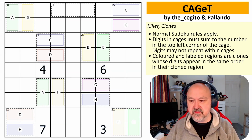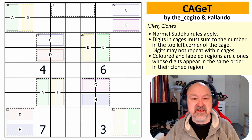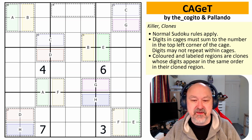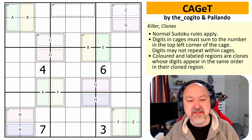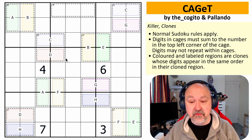Let's have a look at this puzzle. CAGeT, by the CAGeT and Pallando. So, how does this puzzle work? I've not actually solved it. All I've done is spend a lot of time recreating the grid.